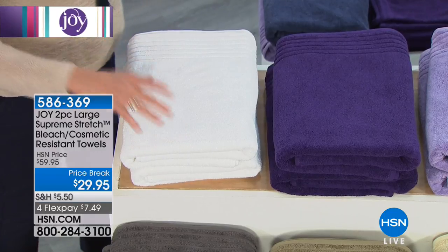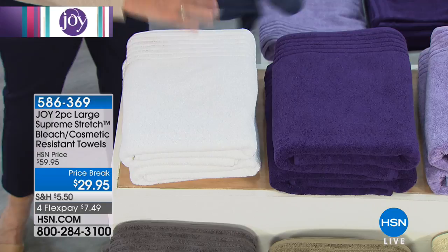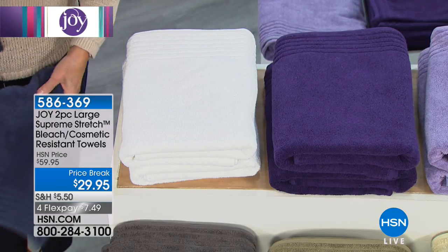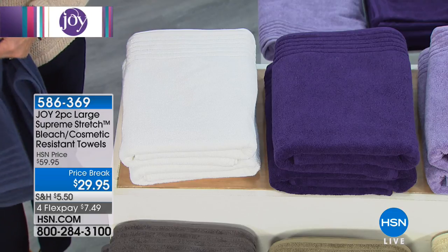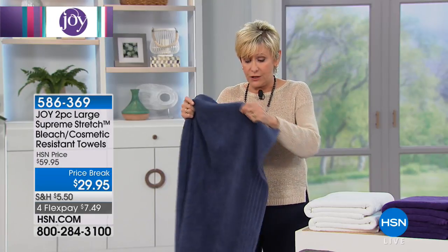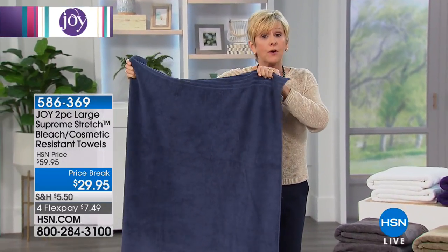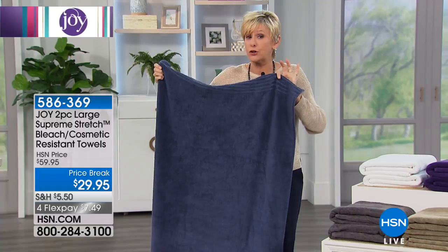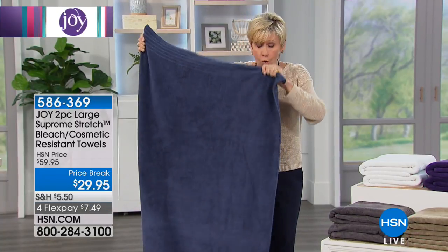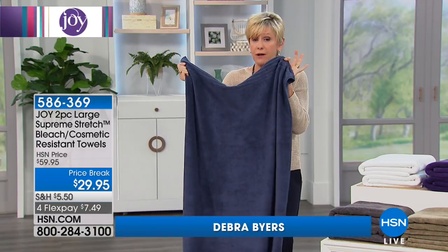So you're getting two bath towels. You're getting two gorgeous, beautiful, absolutely amazing bath towels that are 4.5 feet by 2.5 feet. And that in and of itself would be fantastic. It's amazing. They're absolutely gorgeous. They get better and better every time you wash them because they actually bloom. The True Perfection hollow core technology is built in these beautiful towels. So don't be afraid to wash them.